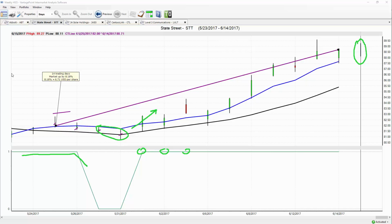But you want to make sure that you're really on board, have that position in place so you can make money as the volatility comes into the market and things start moving higher.